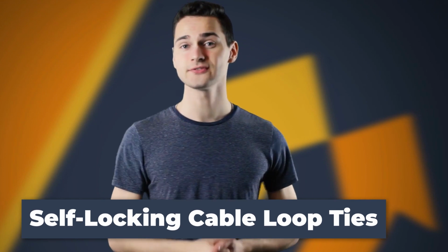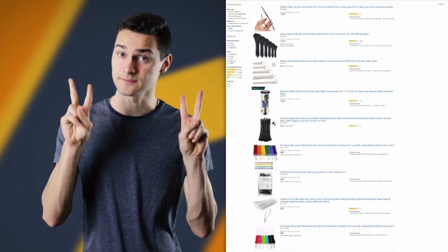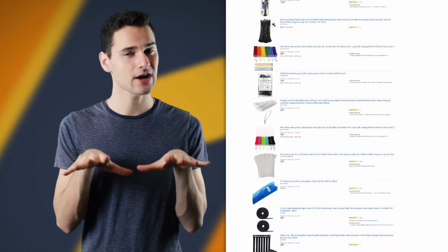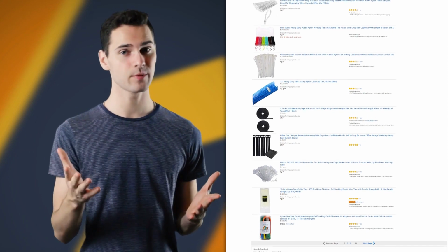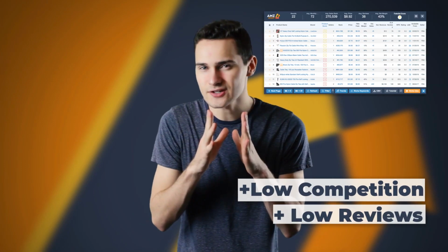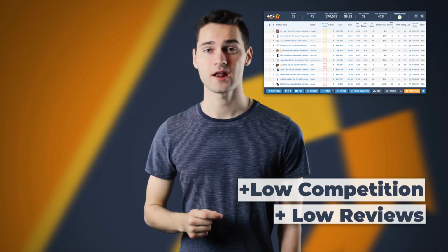Next up, self-locking cable loop ties. Lots of new sellers go after niches that are fun to sell. But that very logic means that there can be a lot less competition in a boring niche. And our data backs this up with this particular niche, as it appears wide open, with few sellers, no major brand names, and relatively few reviews on the products that are already listed. So we got 7 down, 3 to go.